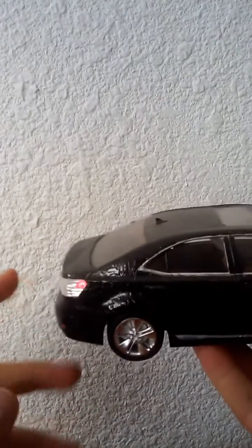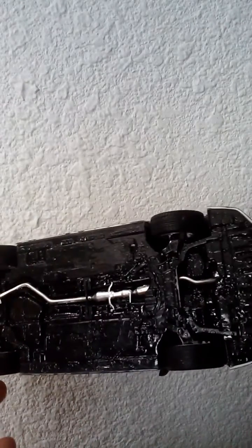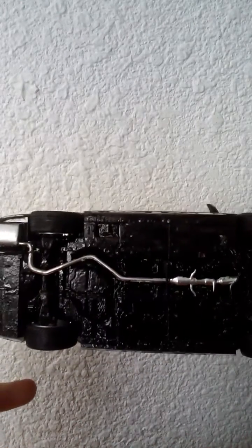But this one I've got the decals to stay on. The paint is real nice. Mostly, I mean, there are some splotches you can kind of see there, but other than that, it's my best model, to be honest. So, at least in my opinion, it is. And on the bottom, you can see some nice detail of the engine bay and the exhaust and the suspension.